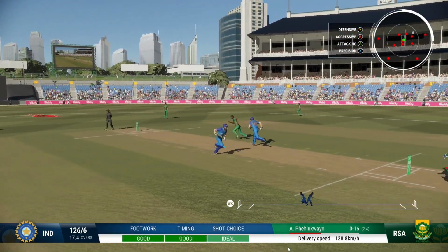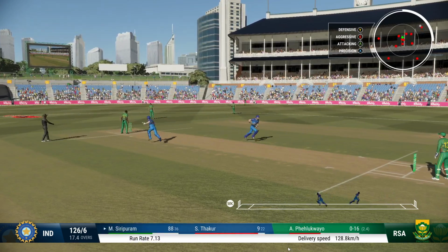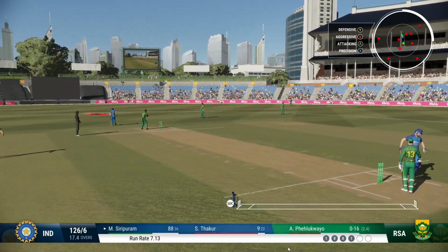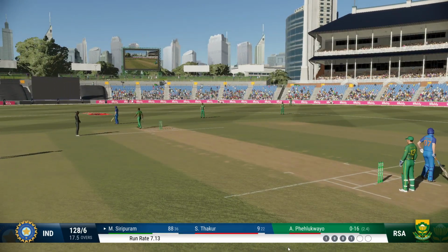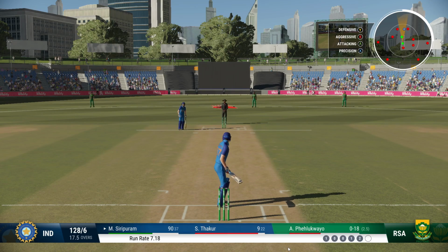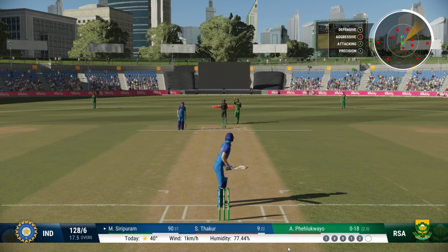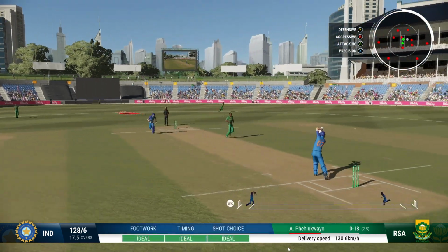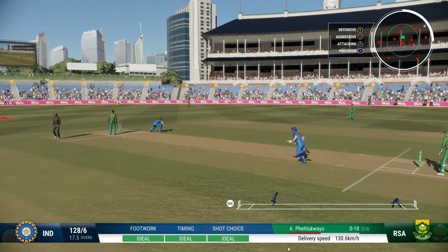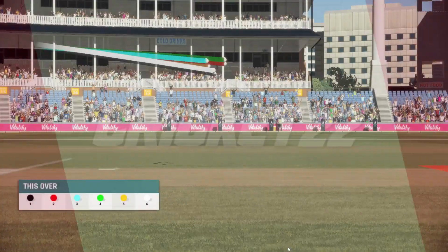Good shot. It's found the gap. Good precision with the throw, back from the deep. Very fluent batting, into the 90s now. Good shot. It's found the gap. Fielders there in the covers, but they put it right into the gap. That's a beautiful shot.